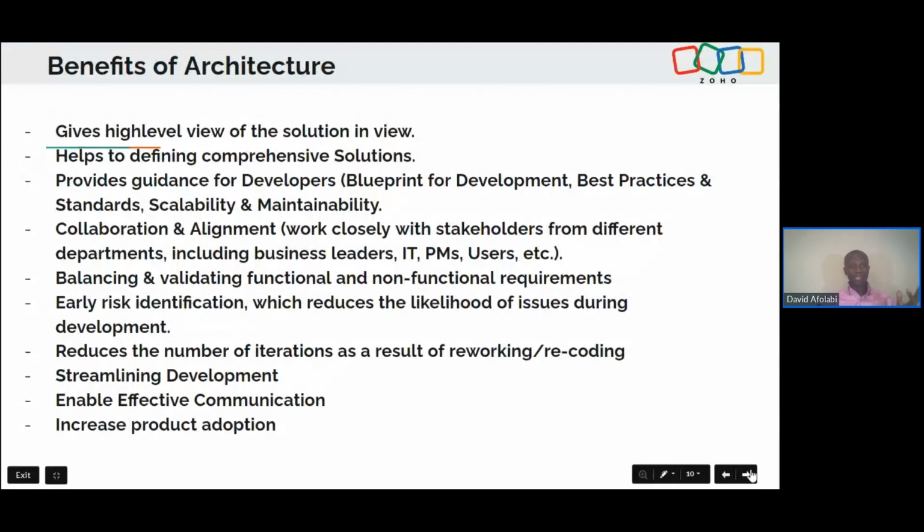Quick benefits of architecture: it gives a high-level view of the solution in view, helps to define comprehensive or new solutions, and helps to provide guidance for developers, serving as a blueprint for development, guiding best practices, standards, scalability, and compatibility. It also facilitates collaboration and alignment with all the stakeholders you are working with, particularly from different departments, on a particular project. It also helps to balance and validate functional and non-functional requirements, focusing mostly on the non-functional requirements of that solution.